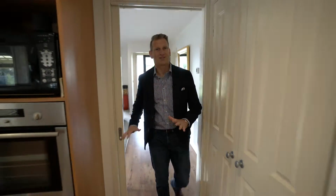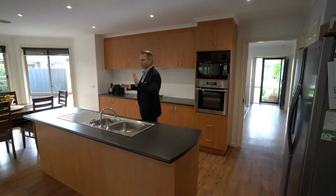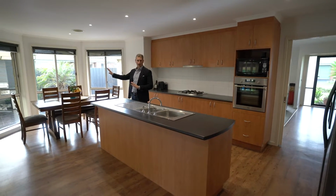With the kids and friends settled in the front lounge room, you've got this amazing open plan kitchen area, great dining room, and it looks out to the pool and outdoor entertaining. It's a ripper.